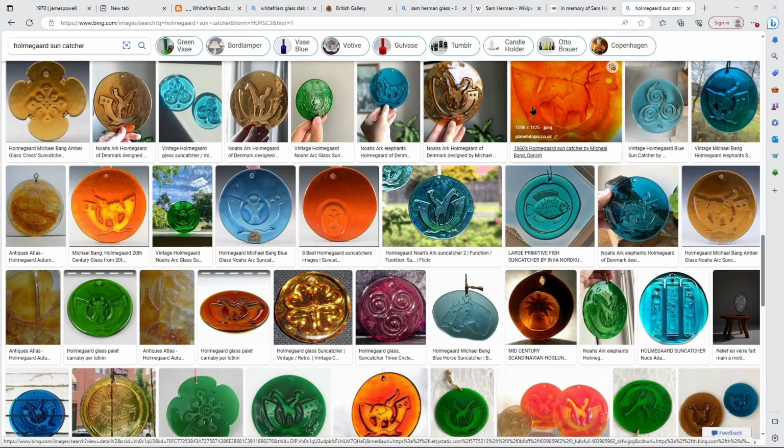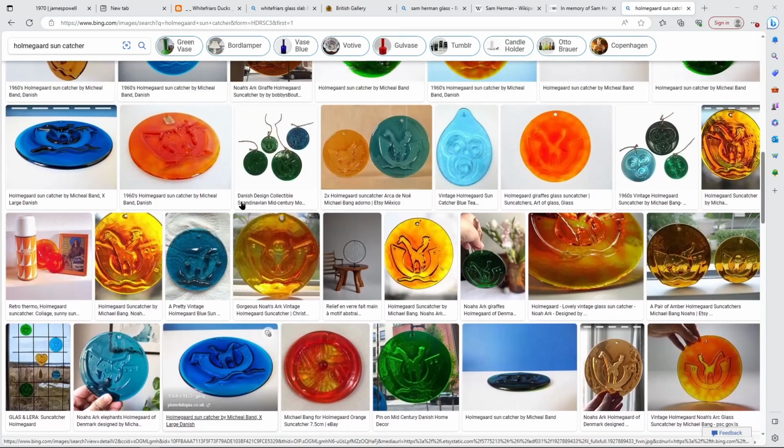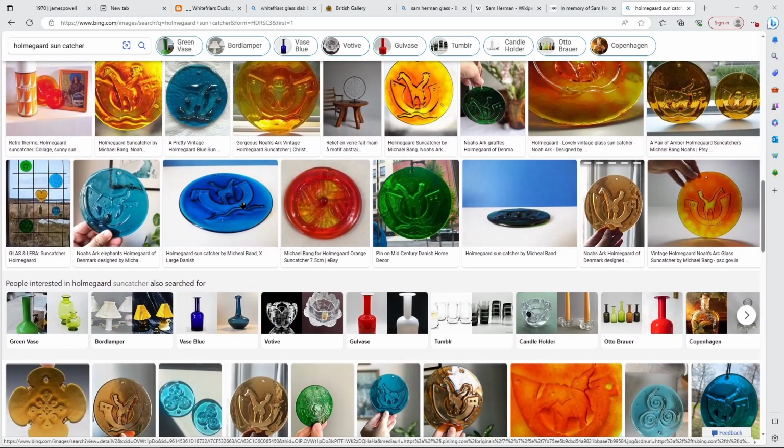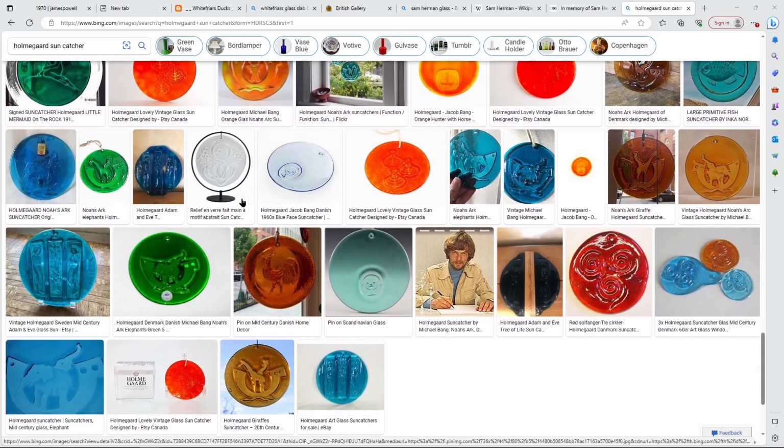So anyway, you can see there's this red or orangey coloured one, a blue one, but also you get them with the same Noah's Ark but with giraffes. There's one with, I presume that's Noah. I'm not sure what other animals other than giraffes, Noah and elephants. Just looking, did I miss something? I think there's only those three. No, just those three. And there's Michael Bang looking very 70s in his safari outfit. So there we go, 1960s Michael Bang Holmegaard.